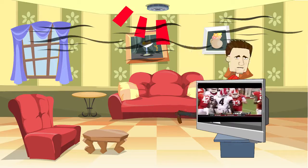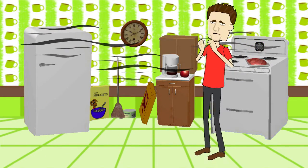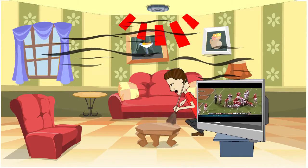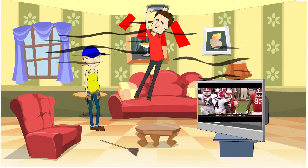Yikes! Smoke detector! What now? I know. The broom! Come on, stop chirping. I'll just tear it down.